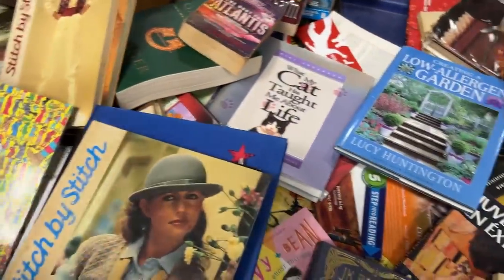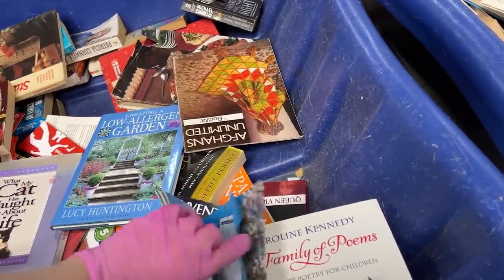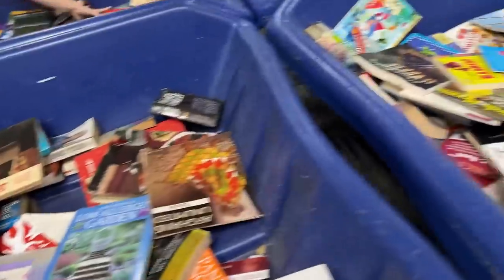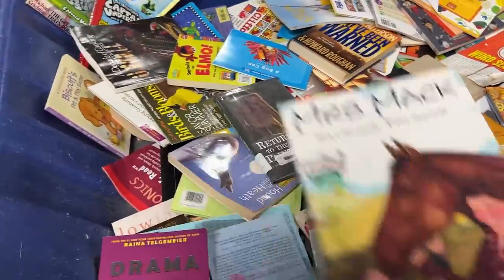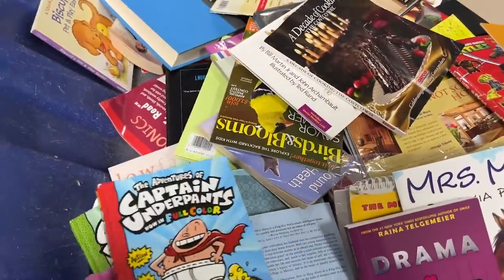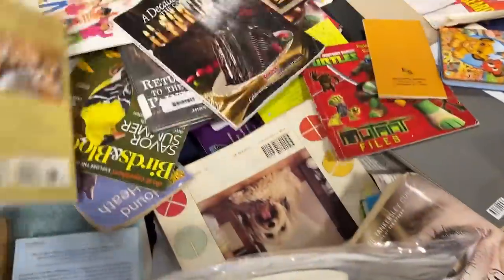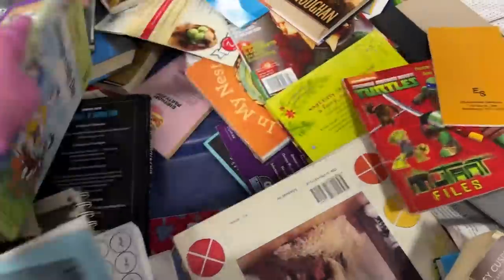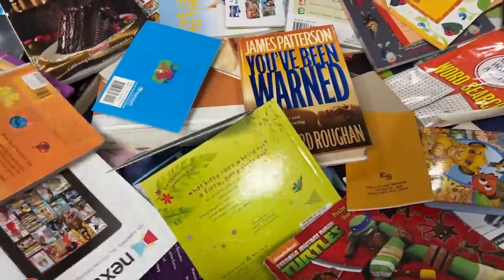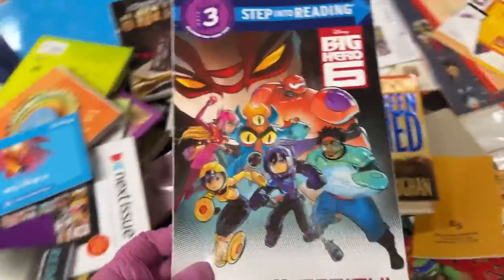Here comes a lovely Where's Waldo. Oh, fix that. Let's see. We got two. Let's see if there's any more. Oh, and I can read book. Add it to the collection. Gotta keep an eye out. There's an I can read, level 3, but probably not.